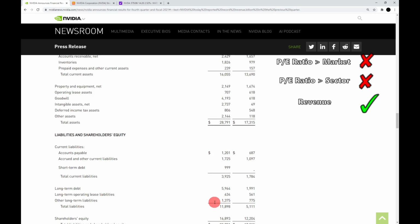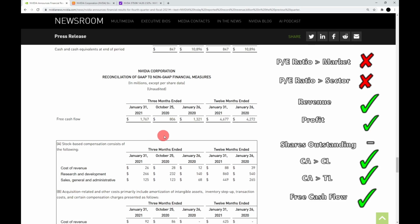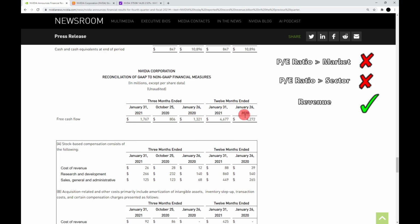And I'm giving them an extra check mark for the total liabilities. And has the free cash flow increased? The answer is yes. It's gone from 1.3 billion to almost 1.8 billion, and for the last 12 months from 2020 it's gone from 4.3 billion to 4.7 billion.